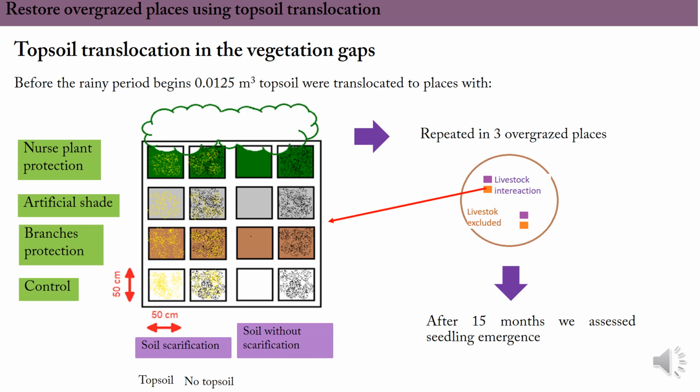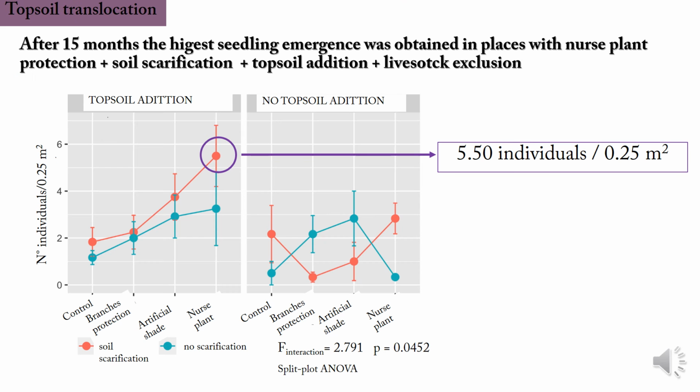After 50 months, we assess seedling emergence. After 50 months, the highest seedling emergence was obtained in places with nurse plant protection, soil scarification, topsoil addition, and livestock exclusion. We represent the result of split plot ANOVA of the seedling density according to the protection treatment in places with soil scarification, no soil scarification, with topsoil addition, without topsoil addition, and in our best treatment we found 5.5 individuals every 0.25 cubic meters.